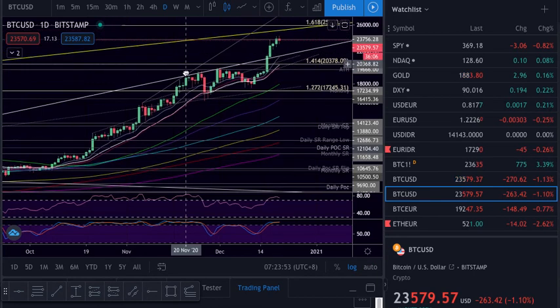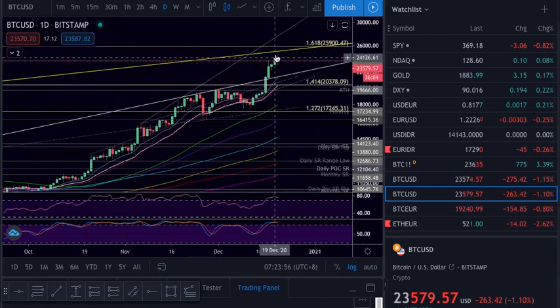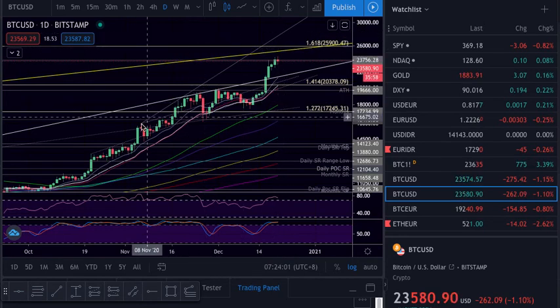On the daily we are trying to hold this. Still 40 minutes to go. And I think I see this top here with an extension with this candle, with that candle.